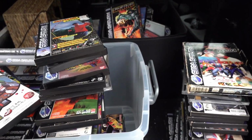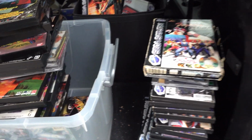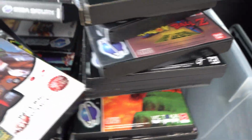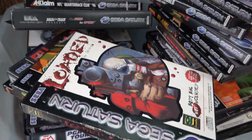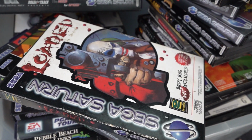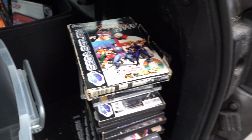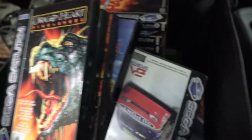So I'll turn the camera off now, I'll head off, and when I get there, I'll turn the camera back on again. So here we are, I've picked it all up. As you can see, there's quite a few games, a whole tub full. I'm guessing probably close to 100, if not more games. Actually more games than what I requested. There's some here that I didn't even know that I wanted. Whether he threw them in or not, I don't know. But, you know, there's a lot of games.